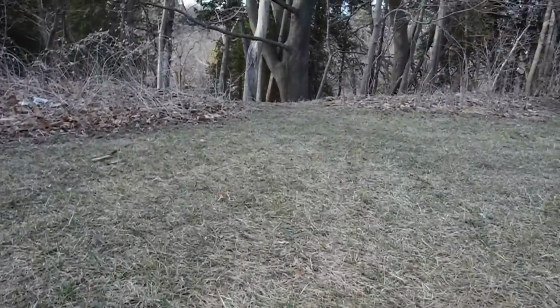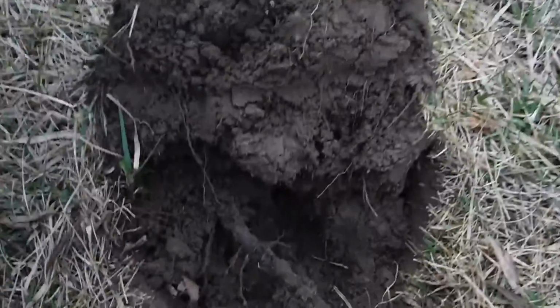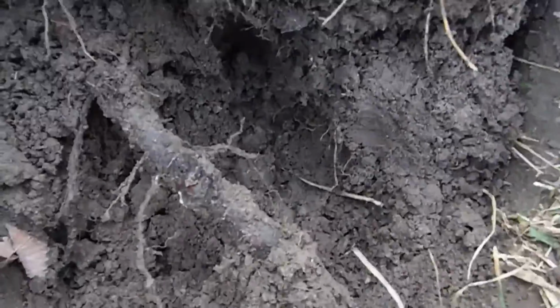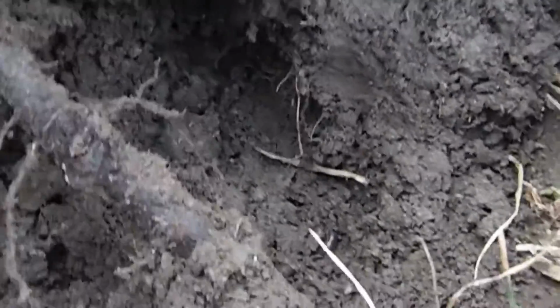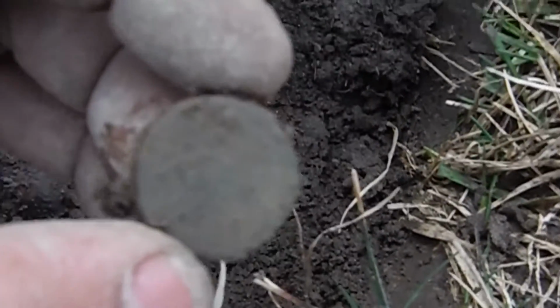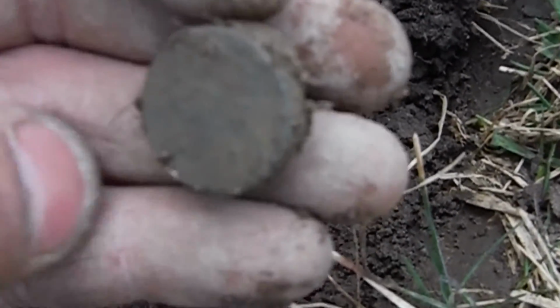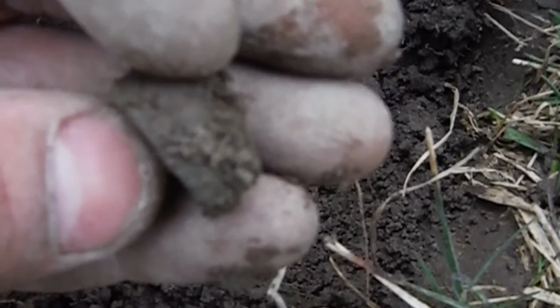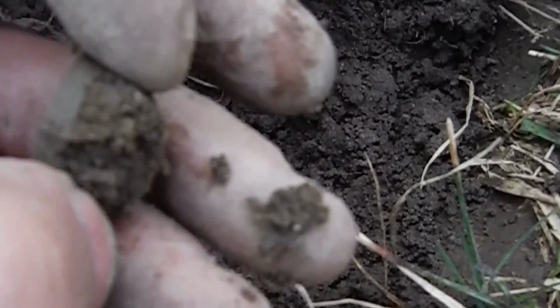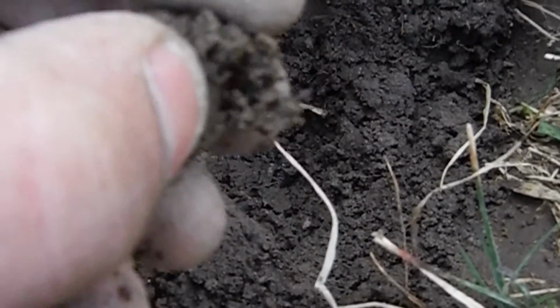Alright guys, I'm working by this old pathway by the forest, and I got a 12-46, 13-46 jumping around, and I flipped the plug, and out came this. And this thing is thick. I don't know if it's a coin or maybe a button.